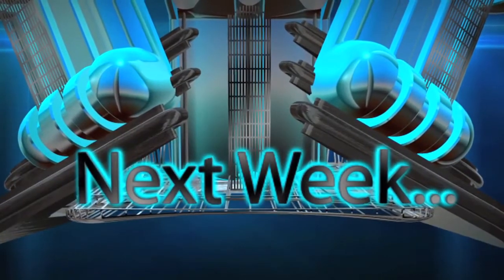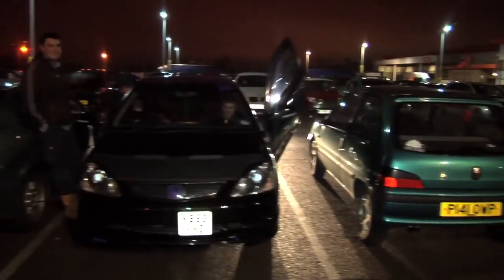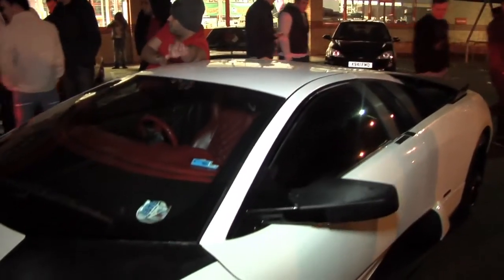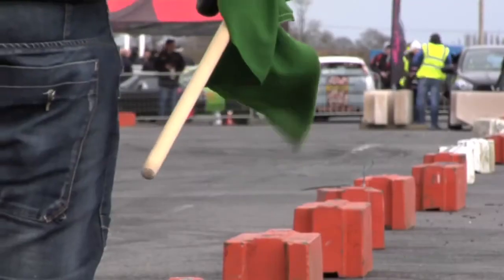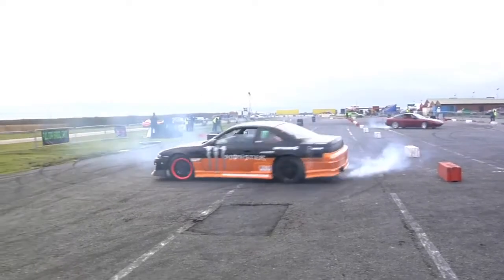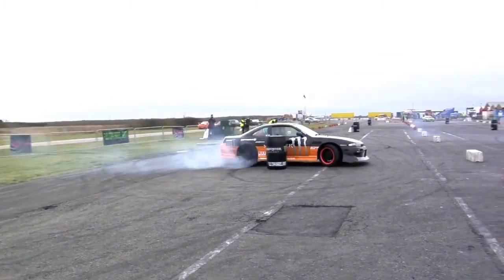Coming up next week. We'll be going over to Luton to meet up with Beds Modified Car Club, who hosts one of the biggest local car meets in the UK. We'll also be travelling to Wellingborough to see what is one of the hottest racing series, the Barrel Sprint. And our resident fabrication specialist, Wolf, will be educating you on what vehicle customization is all about.